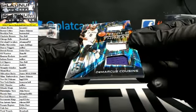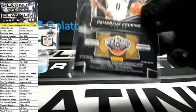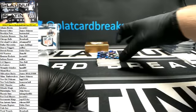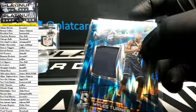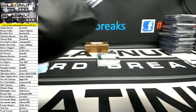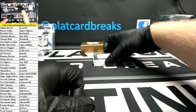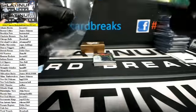Triple threat, DeMarcus Cousins for the Pelicans to 99 as well. Kings jerseys in there. Next era jersey, Myles Turner for the Pacers to 99. Spectacular swatch, neon green for the Nets, Caris LeVert, 2 of 25, on card. Wayne Gretzky's good, he says. Very good.